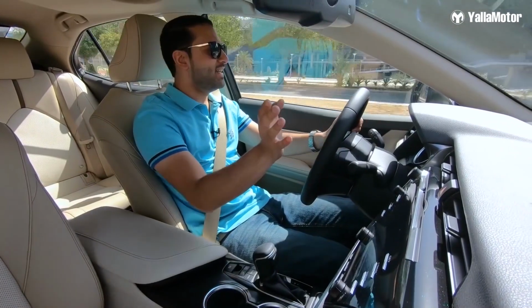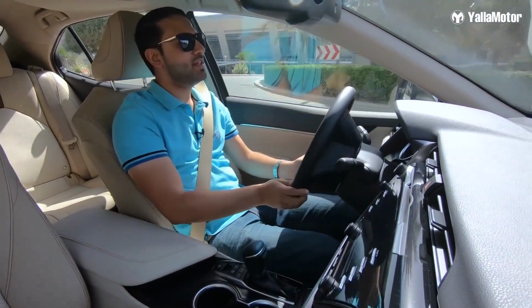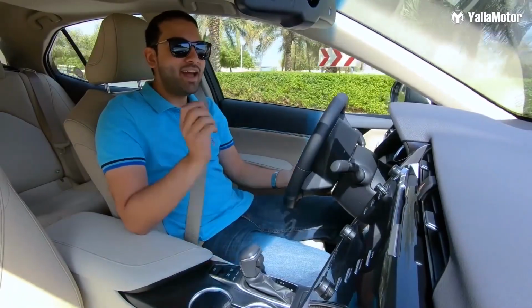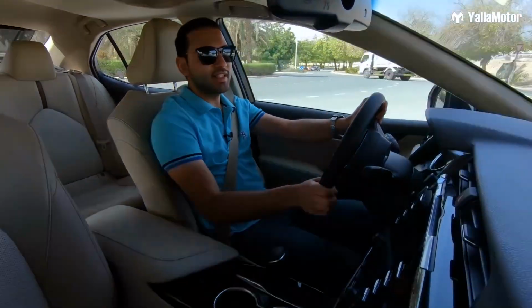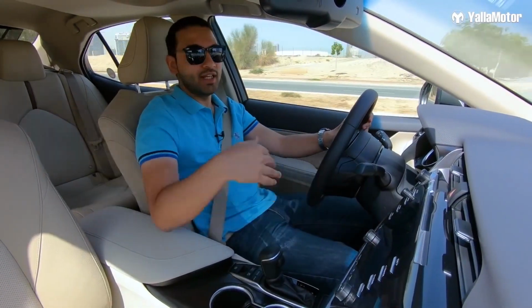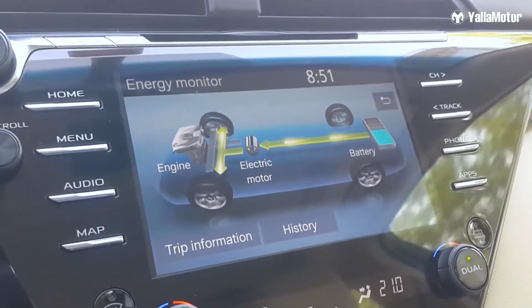Now, with all the ancillary stuff out of the way, let's talk about how it drives. This being the hybrid model, gets a 2.5-litre petrol engine under the hood and an electric motor too. What's instantly noticeable is that it's a lot quieter and smoother than the standard car, and that's because most of the time it's using the battery and electric motor, meaning the engine is completely switched off.